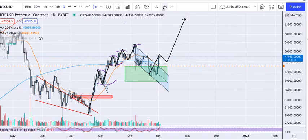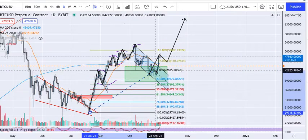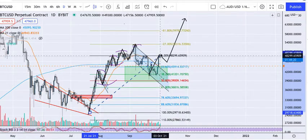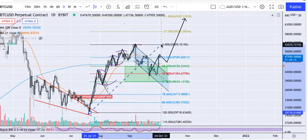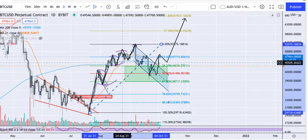All we did was we got in here. We said, okay, it hit our target a little bit. Oh, it definitely hit our target. But all we're doing is just moving the fibs, okay, until it eventually does top out. And how do we know it tops out?